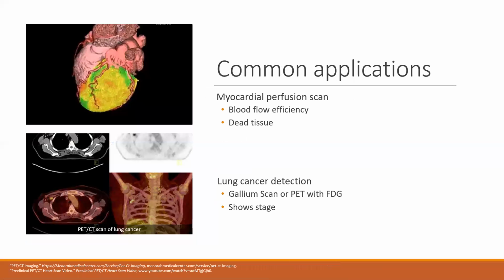Some common applications of nuclear imaging are again the myocardial perfusion scan, which allows doctors to see the dead tissue and blood flow efficiency of the heart in the body. Lung cancer detection uses the gallium scan showing cancer in the lungs, and the FDG showing non-small cell lung carcinoma, along with both tests allowing for stage classification of the cancer.